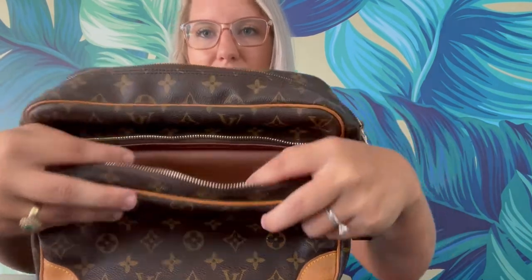Let's talk about the pockets. So it has a front pocket here with a zipper. It is leather interior, so that's a sign that this is a vintage bag. This pocket is also leather and it has a zipper on the inside.